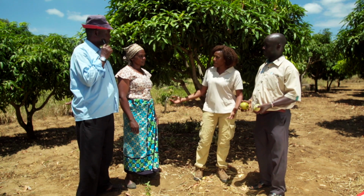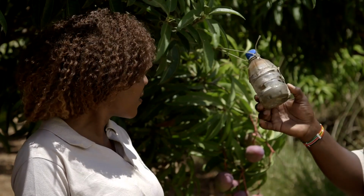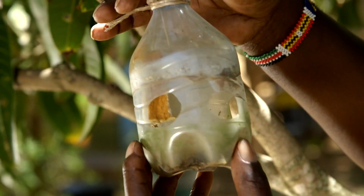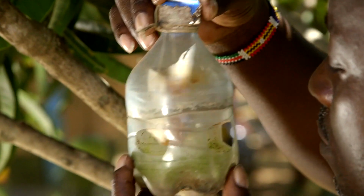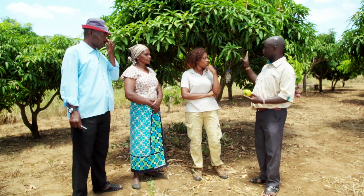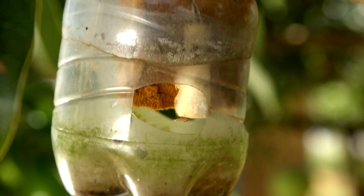Yes. Oh, we are learning fast. What is this? This is a mango fly trap. How does it work? It attracts these male mango flies. When they get that scent, they think that there are female flies inside there. Okay. So when they come inside, they just die. We advise the farmers to have the traps placed in the trees, and that will help to reduce the damage which is caused by the fruit flies.